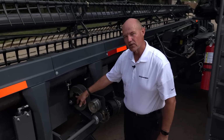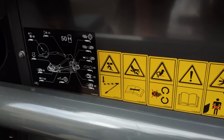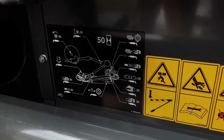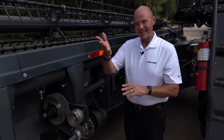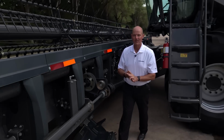This is a 50-hour lube point, and if we look at the lube chart located on the header, it will point out all the other lube points that you need to look at to make sure that the header is lubricated properly. So that's a quick look at the drive and how we come out into the header itself. David's going to take us through the sickle adjustments and the sickle drive now.